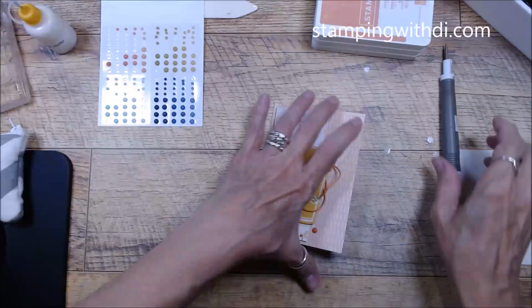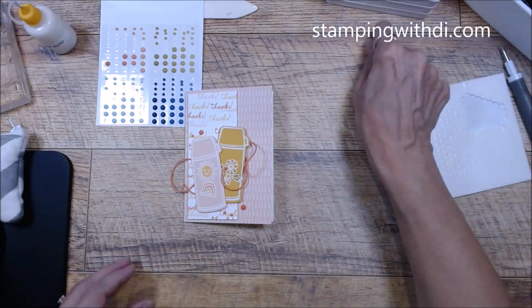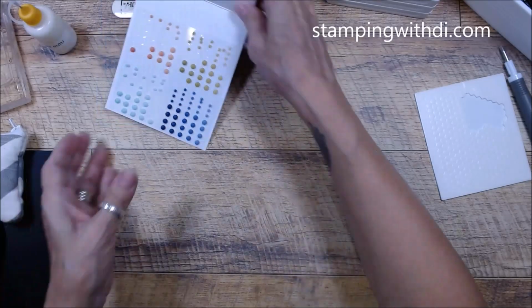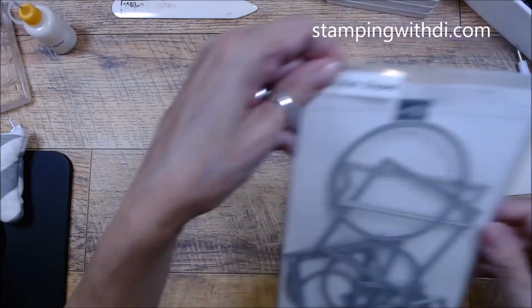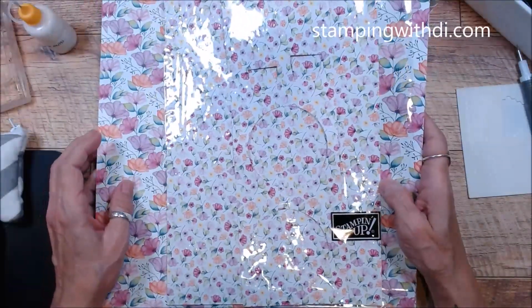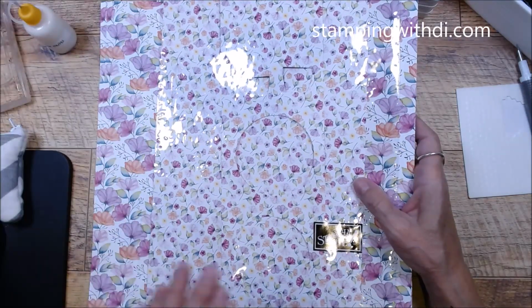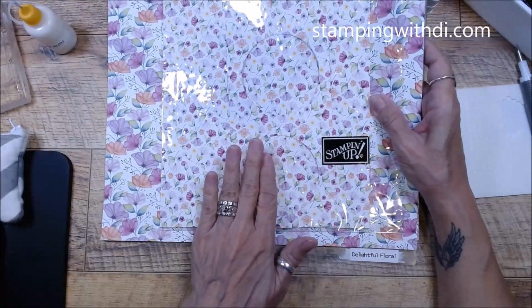All right, so let me do my twist. Let me just get some of these on the floor there. Okay, so let's get to my twist. Now I changed my bling, so I'm not going to use that bling. I also added another die, so I'm using the Stylish Shapes. I also added some different designer series paper. I wanted to have a little bit of floral going on, so I grabbed the Delightful Floral, and this is one of the new online exclusive DSPs. So make sure you grab some of that.